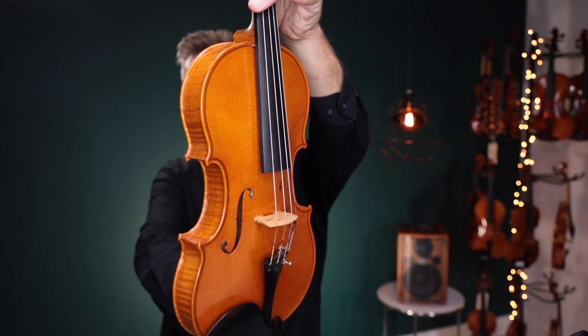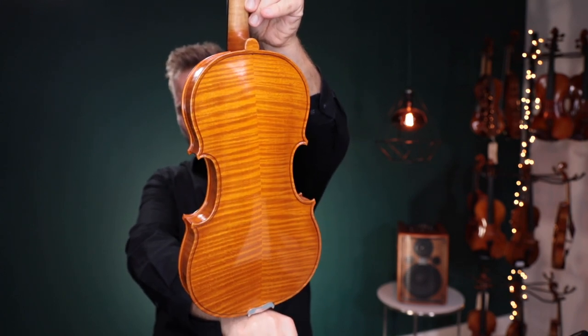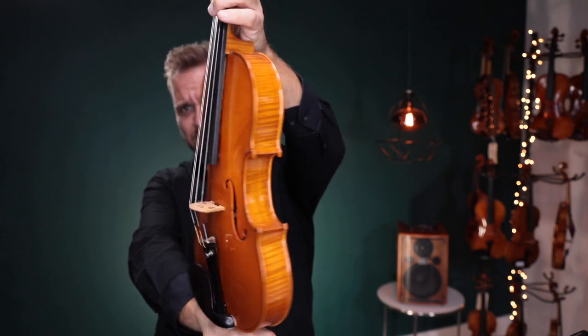All right, up second, this is a violin made in 2019 by Marco Anedda. And this is what it sounds like.